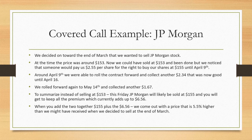We recently have been writing calls on JP Morgan. At the end of March, we decided we wanted to sell JP Morgan stock. And it's not so much that we don't like JP Morgan. We think they have good management and that they do a wonderful job. It's just that their price has become inflated, and we just think they're too pricey. So we wanted to exit. Now, at that time, the price was around $153 per share.